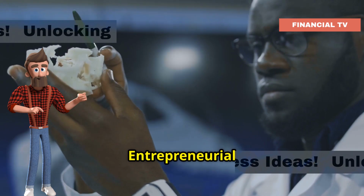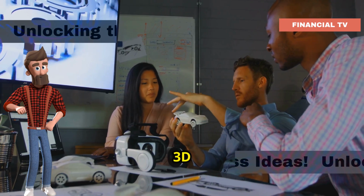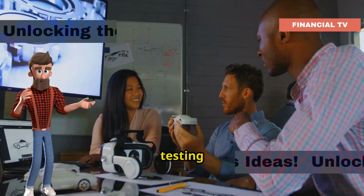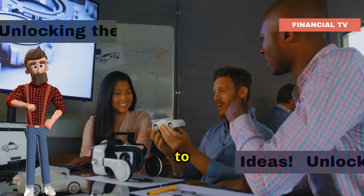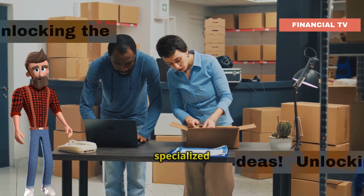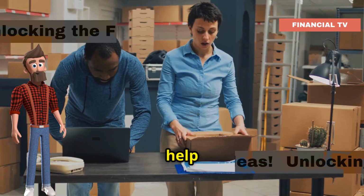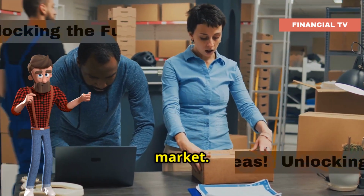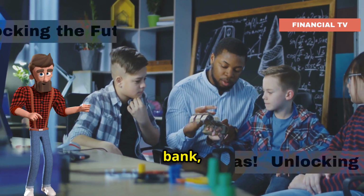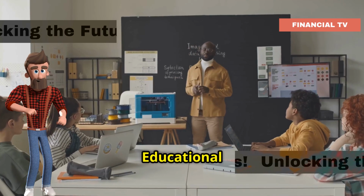Next, the entrepreneurial spirit. Startups and small businesses often utilize 3D printing for prototyping new products, creating custom displays, and even testing out new ideas before committing to expensive manufacturing. They also use it for producing small batch runs of specialized items, limited edition products, or even promotional materials that help them stand out in a crowded market. Your service can help them bring their visions to life without breaking the bank, making innovation more accessible than ever before.